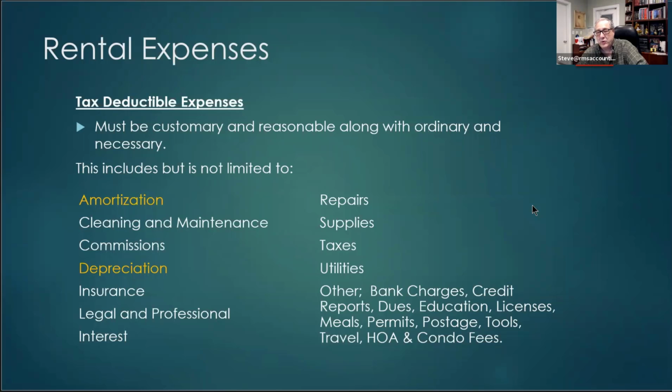If it's non-residential, they say it's going to fall down in 39 years. So you divide by 39. My triplex is a residential rental. Depreciation, I depreciate it over 27 and a half years.